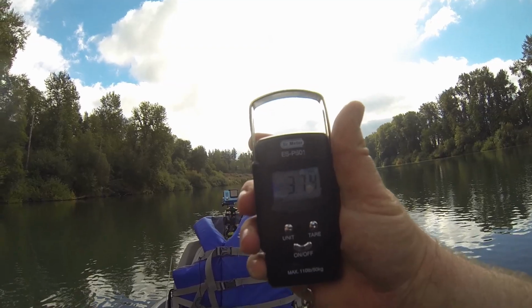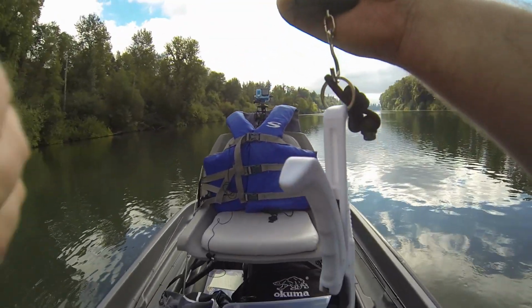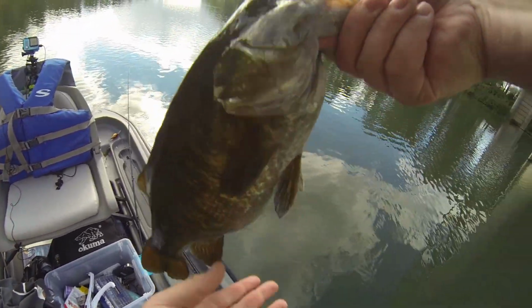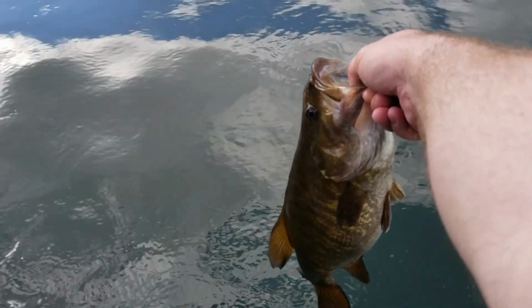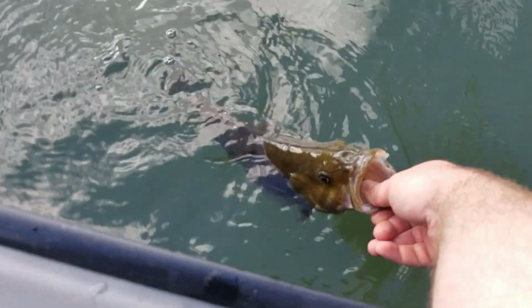3.74 pounds. Stud. That's my PB. My previous PB was 3.25. Yowza. Big old 3 and change. My thumb is sore from holding on to her. Let's get her out of here. Ready? Bye. That was awesome, guys.